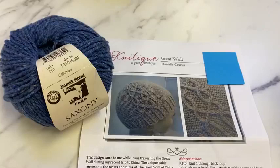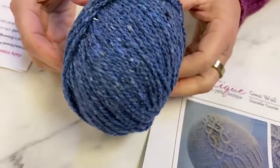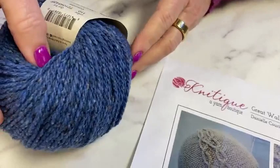It's really beautiful. It is a tweed, so you're going to see all the little specks, and it's in a very color appealing way. So this is the blue, like a cornflower blue. You're going to see some navy, white, gray, a little bit of aqua every once in a while. I love that they went neutral for the tweed. Yes. This is color 110 Columbia.